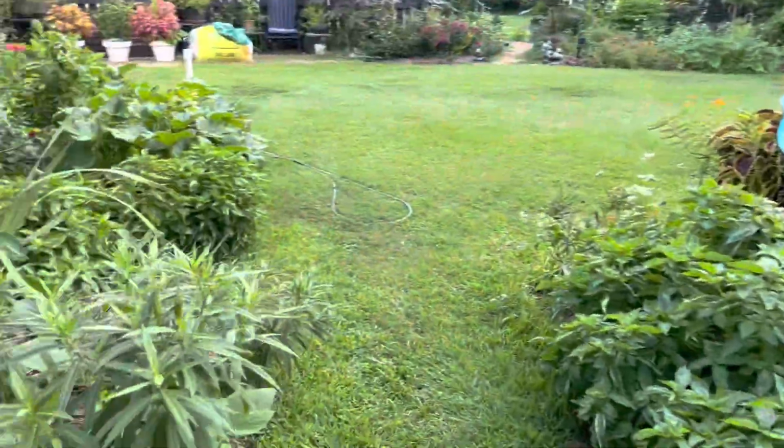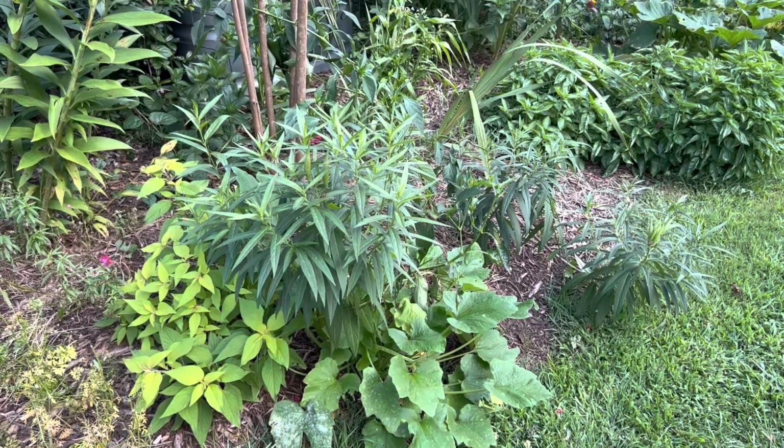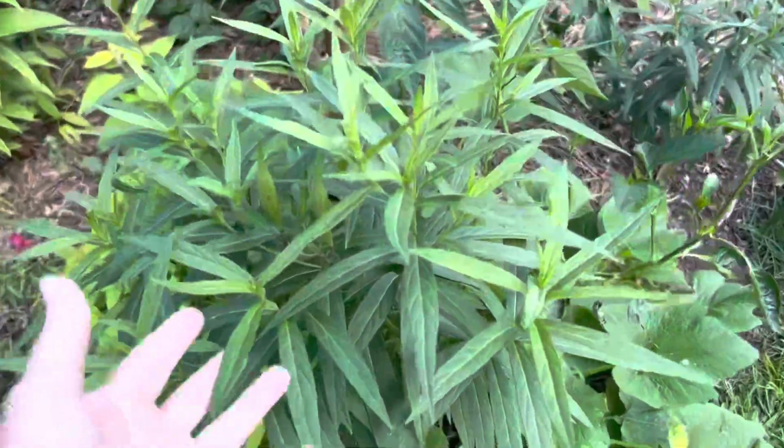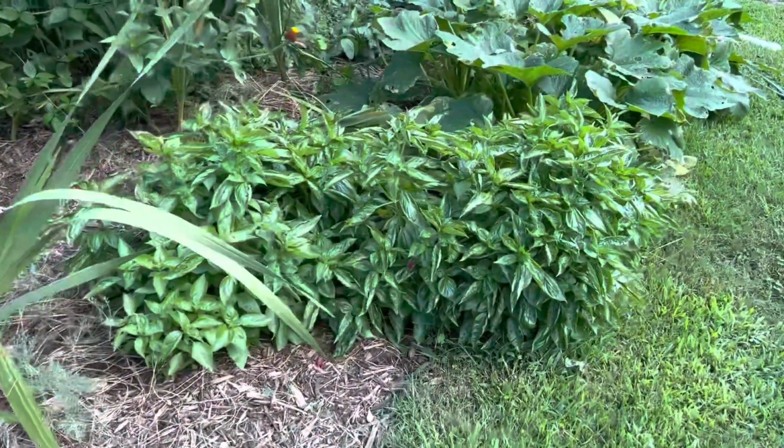There's more over in this bed. I'm hoping that I've seen some monarchs. I'm hoping that I'll have some caterpillars soon to eat all the various milkweeds that I've planted. Here's more basil.